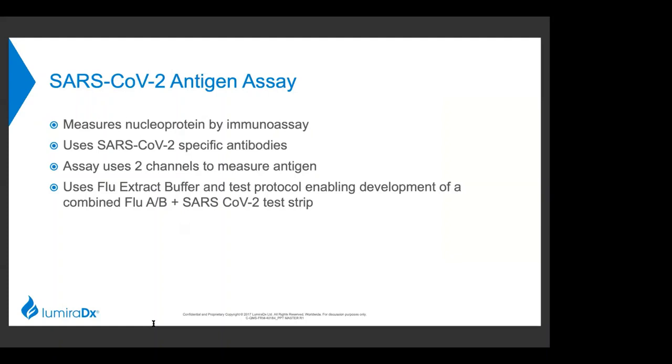We were able to use a test we were already developing. So when the COVID infection and pandemic started, we already were heavily involved in the flu test development. We had trials running in the US, and we already had an extraction buffer and a protocol that enabled us to already have the test architecture. So what we were able to do was very easily move the SARS-CoV-2 onto that assay. And it also means now that we can put the flu A/B tests and the SARS-CoV-2 onto one test strip, and we're working on that at the moment.